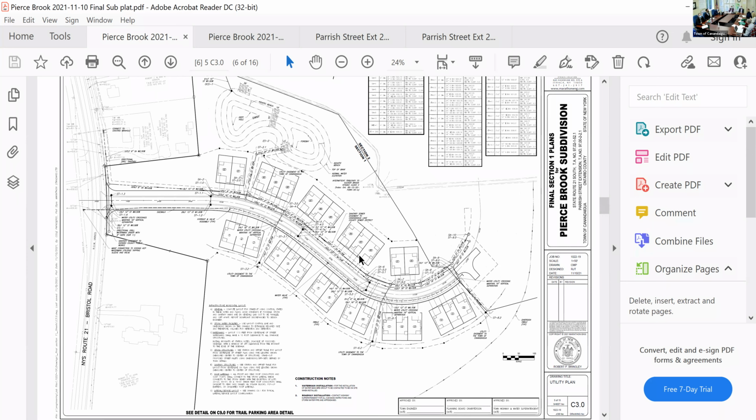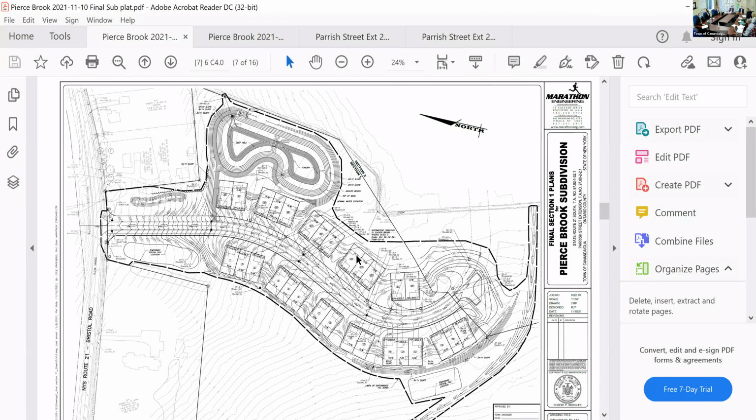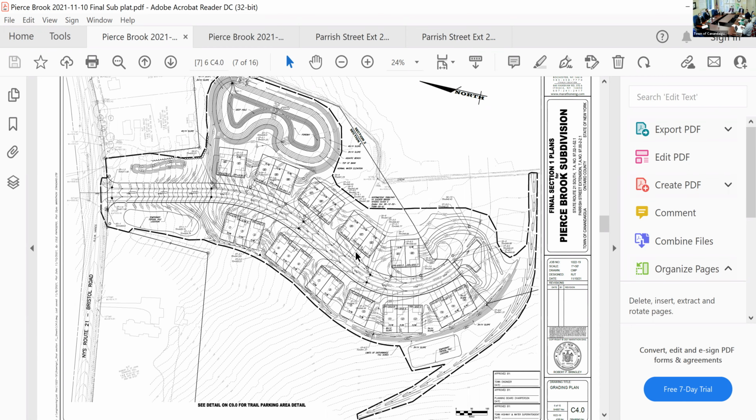I just didn't know if there were any disturbed areas or topsoil sitting out there that we should address. There isn't. Okay, perfect. It actually came out great. Nice, great project. And that's where we talked about the trail meandering through some of those plantings, depending on what's planted. The trees are going to be big eventually, I think.